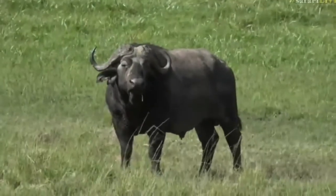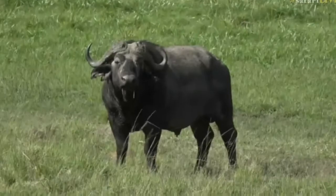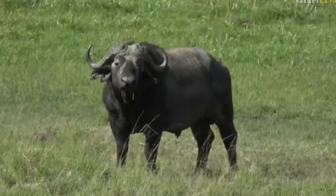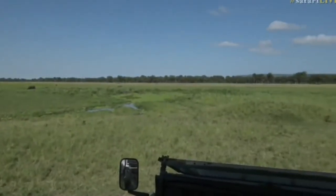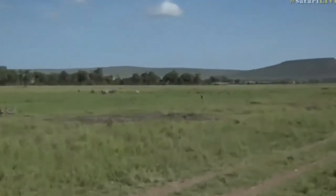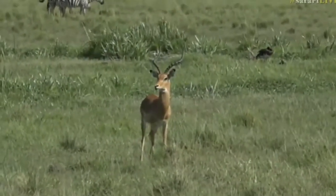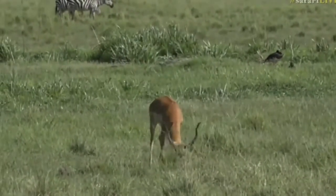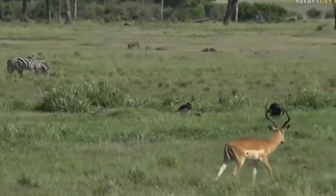Okay, let's see what else. So we forgot one other mammal species, which is why we're on 15. And there are some impala around that we did see earlier that I completely forgot about. Here we go. Hello, impalas. There's just so much going on. It's so wonderful.